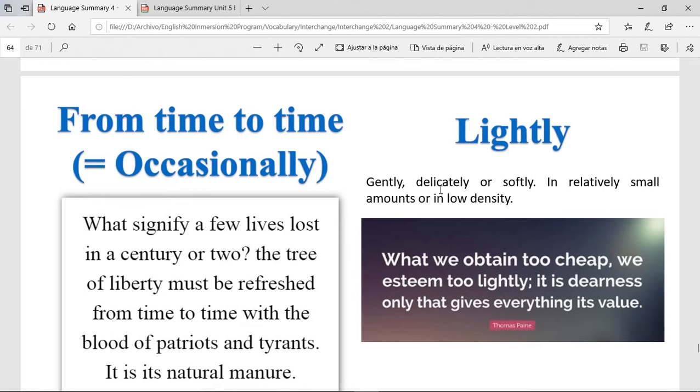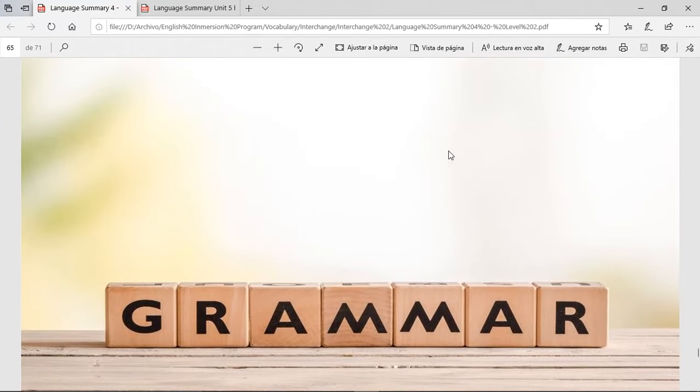Lightly. Something that is gently, delicately, or softly. Its relatively small amounts are in low density. Something lightly is something that is not too much. Okay, very good. Now, that's all of the vocabulary for today.